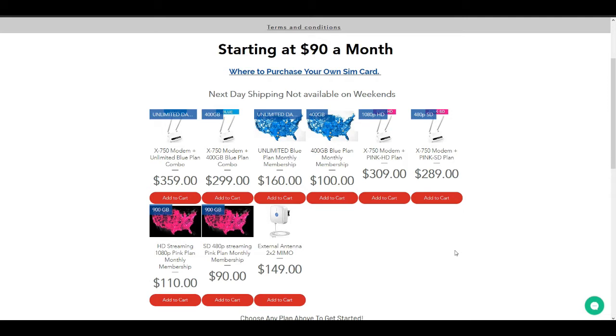There are some subtle differences in the amount of data offered between the pink and the blue plans. I'm not sure why. There's also some weekly data caps on both the pink and the blue plans. You kind of have to read the fine print to get into them, unless you pick the unlimited blue plan, which has no data caps and no data limits. Monthly charges on the SD plan that I purchased are $90.